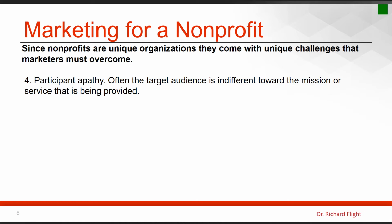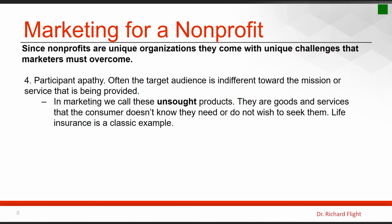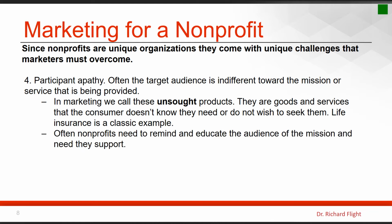Another issue is participant apathy. So these are going to be 8 different unique challenges. This is the 4th one, participant apathy. Oftentimes, target audiences are indifferent towards the mission or the service that's being provided, and quite frankly, they don't know they need it until they're told they need it. So in marketing, we specifically call these unsought products. It's a product or a service that the consumer doesn't really know they need until they're provided with an example or they're provided with evidence that they need it. Life insurance is a classic example of an unsought product.